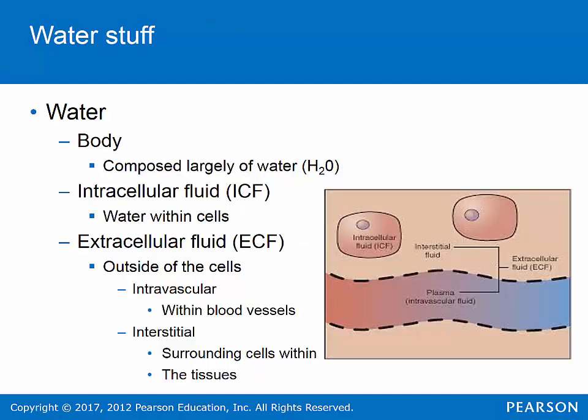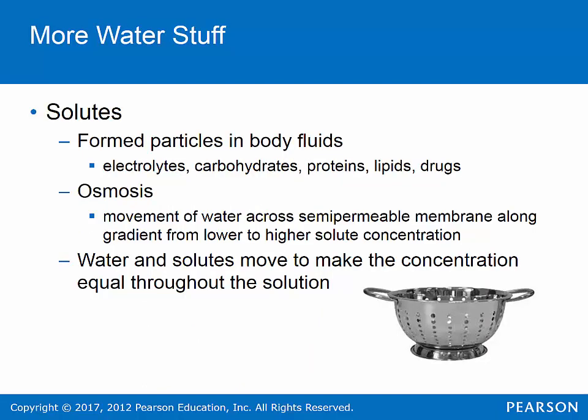And then eventually, there's only so much room, and it starts swelling, okay? And then, of course, intracellular, within that cell itself. This is just all over the body, okay? Solutes: foreign particles in bodily fluids. A bunch of different things this could be, but solute in and of itself just means some formed element, okay? Most of the time when we're talking about solutes and osmolarity and all that kind of stuff, we're talking about salt, okay? Sodium. But it can be any of those things.